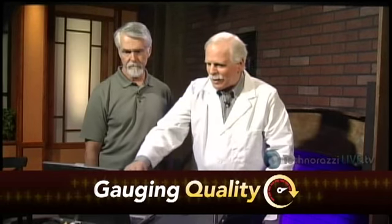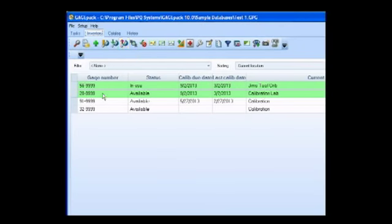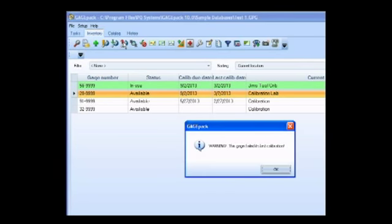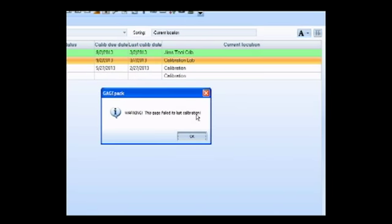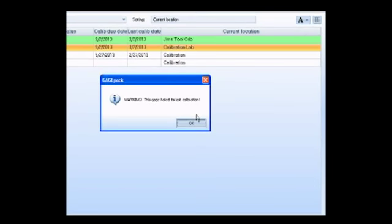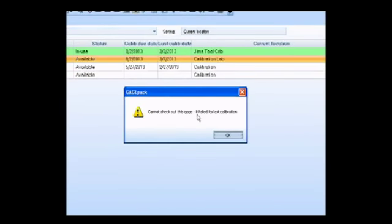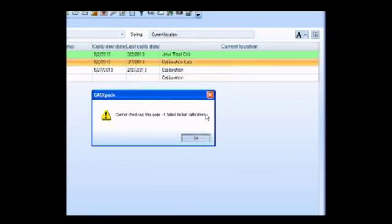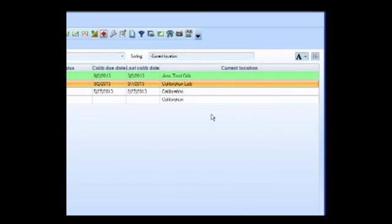Back on the screenshot, as soon as you try to check out a gauge that has a reject, to put it into use, it immediately shows a warning: this gauge has failed its last calibration. You know something has happened. So you can't check it out. It won't let you. It says you cannot check out this gauge because it failed its last calibration. So it's a foolproof way of making sure that out of cal gauges don't end up on the floor.